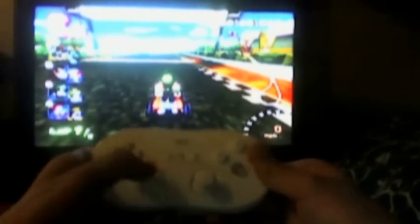The second alternate control solution is the classic controller. This thing is connected directly into the Wiimote, but it isn't as comfortable as the GameCube controller, it has no rumble, and for whatever stupid reason, it's not compatible with GameCube games. And it's not even bundled with the Wii. You have to buy it separately, which really sucks.